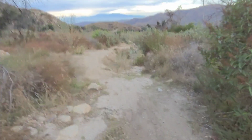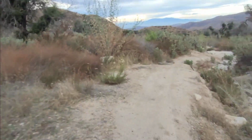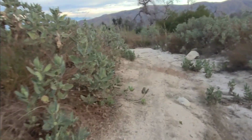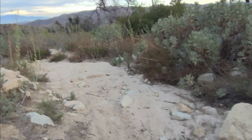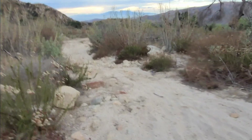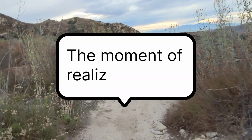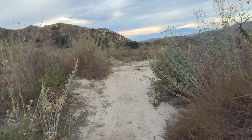This all started to feel a little bit unfamiliar to me, so this is where I was looking a little left and right, thinking this doesn't look right. I didn't remember this different colored sand on the right here, especially. And that's when I realized that I better whip out my phone and check the GPS because it just didn't feel right.